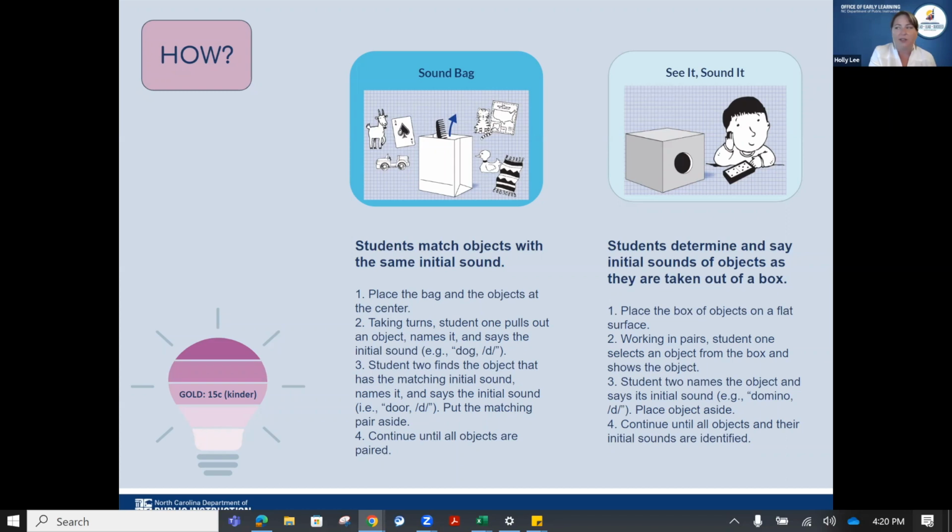And as we think about the different types of activities that we can do to help support them, here are a couple of examples: sound bag, and then see it and sound it. For sound bag, we might be focused on an initial sound. As mentioned earlier, initial sounds are going to be the easiest for children to grasp first, so that's a great place to start. It's also where alliteration lives, right? That initial sound. For this example, you might have some items in a bag and some corresponding items on the table. As you pull one out, they say it, hear the first sound, and then look for another object that starts the same way.